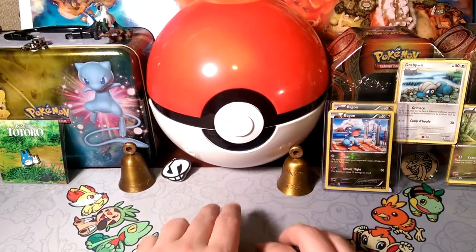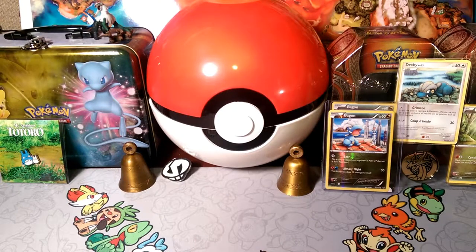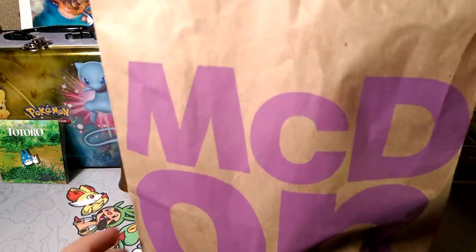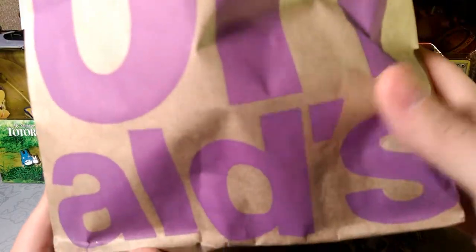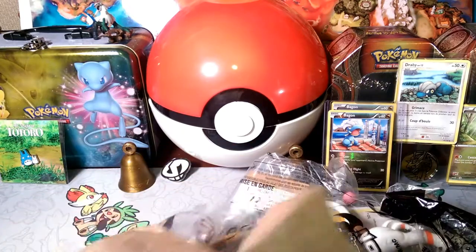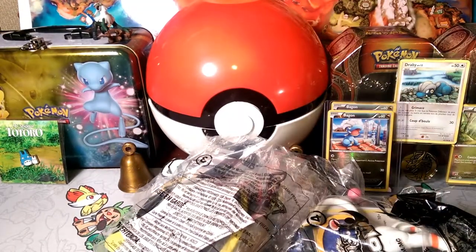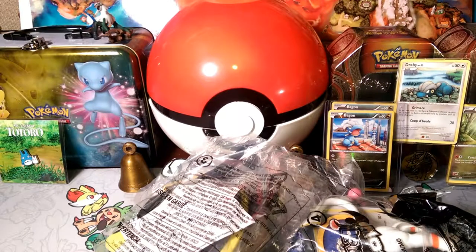But let's see, what did we come here for today? We came here for some toys. We went to that one place that has toys, McDonald's, if you guys know what that is. We went to the big Golden Arches, and we got ourselves some Hello Kitty and Pokemon toys. Now, I gave the Hello Kitty toys away already to someone personal in my life. But we got some Pokemon toys here today that I figure I should share with you guys.